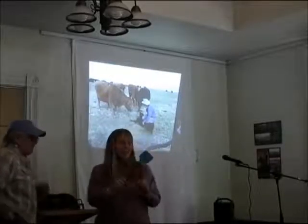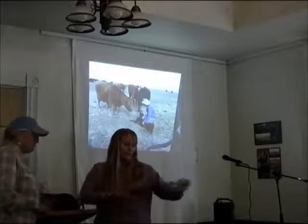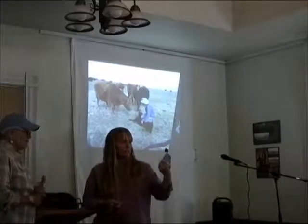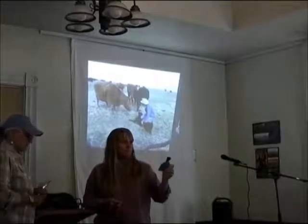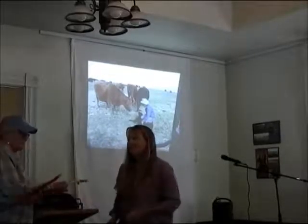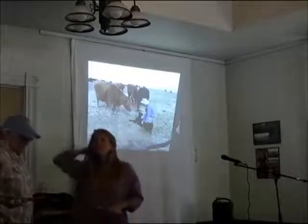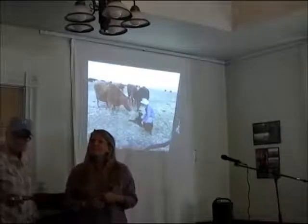And then this is the tagger. It goes in the ear tag, and it's just like getting an earring. We'll toss those around. Everyone does these differently. Like we do yellow for heifers and red for little steer calves, so we know by the color what it is.